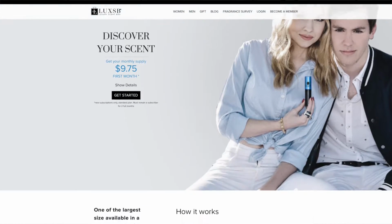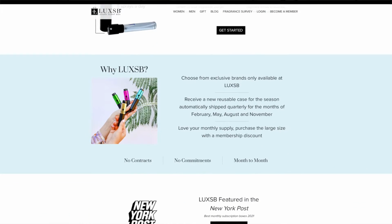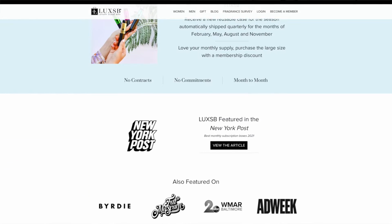This is a $15 a month subscription service, and that's actually kind of amazing considering the amount of fragrances they have to offer. And of course, that's going to vary depending on how many fragrances you want to add to your program.